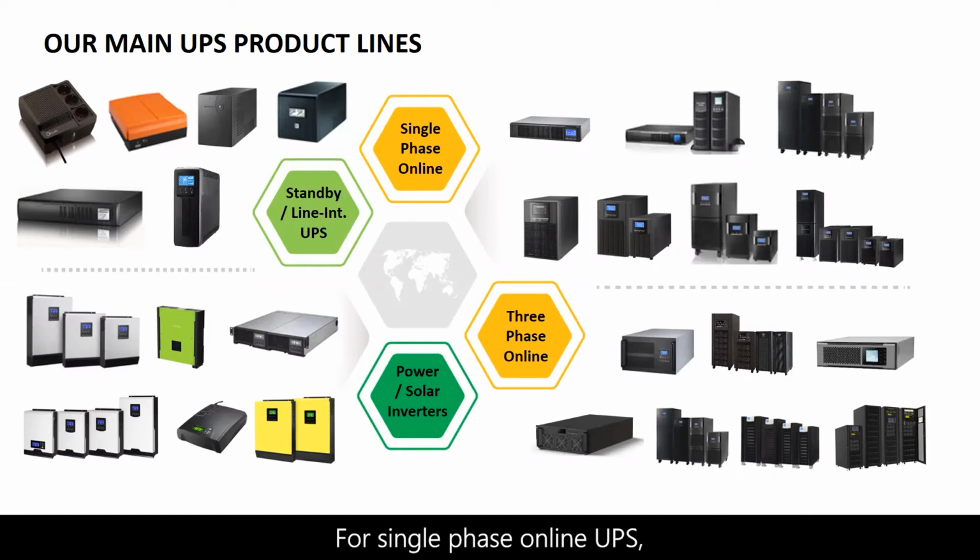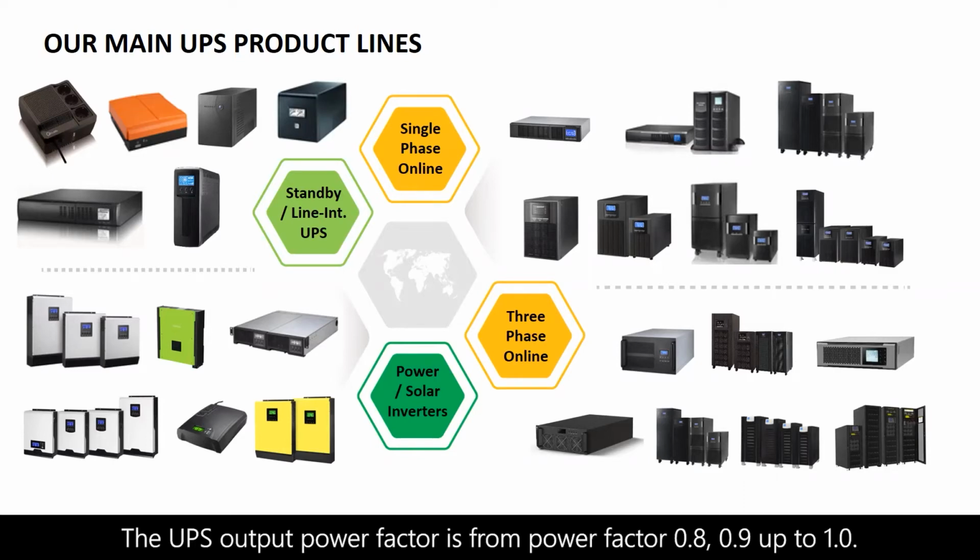For single-phase online UPS, the product line is from 1 kVA up to 10 kVA. The UPS output power factor is from 0.8, 0.9 up to 1.0.